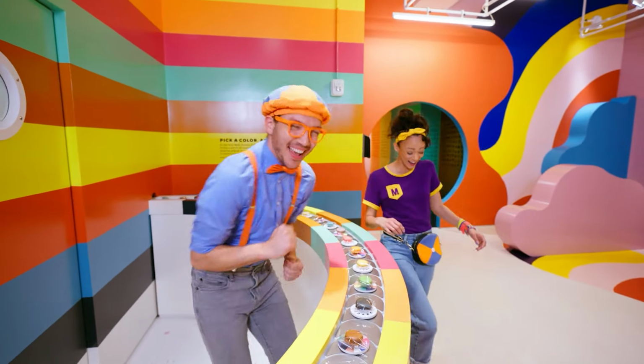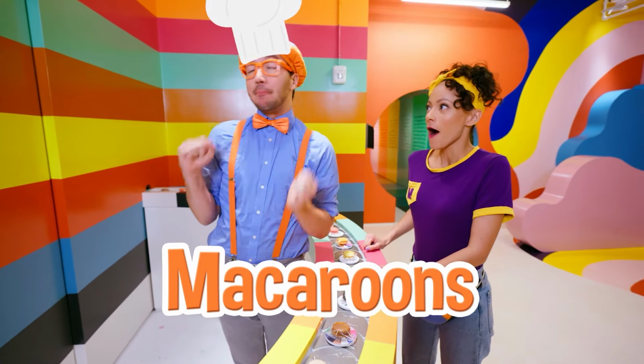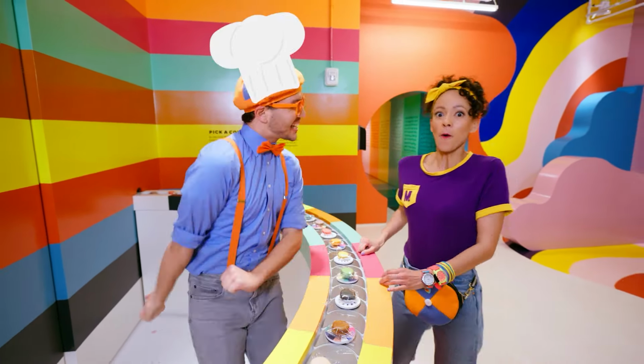Surprise! What are you doing? Well, I found these macaroons. Chef Blippi at your service. Oh, macaroons! Look, they're moving. Yeah, it looks like they're on a macaroon train. Choo-choo! Wow, this is so fun. What color would you like? Oh, let's see. There's a lot of colors. It means a lot of flavors, I bet, too. Oh, I like that bright pink one. One pink macaroon, please. Here you go. Thank you. And that orange one there, please. Oh, thank you so much. And the green one there. Ooh, a green macaroon. Thank you.